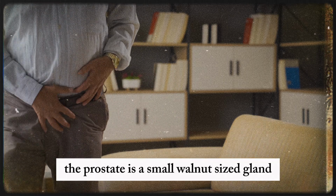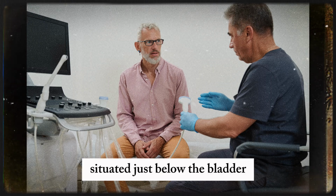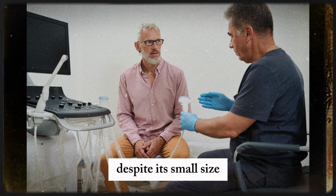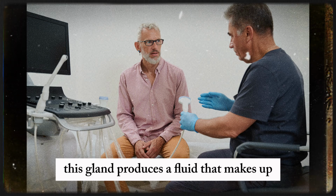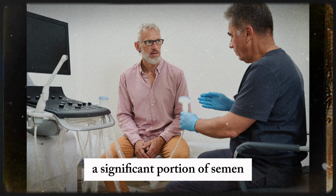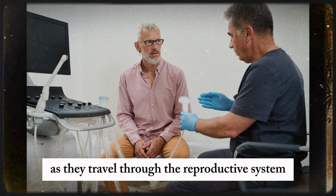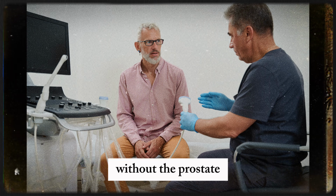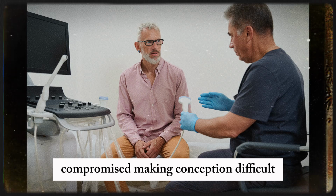The prostate is a small walnut-sized gland situated just below the bladder and in front of the rectum. Despite its small size, it serves a major function in male reproductive health. This gland produces a fluid that makes up a significant portion of semen, helping to nourish and protect sperm as they travel through the reproductive system. Without the prostate, the survival and mobility of sperm would be severely compromised, making conception difficult.